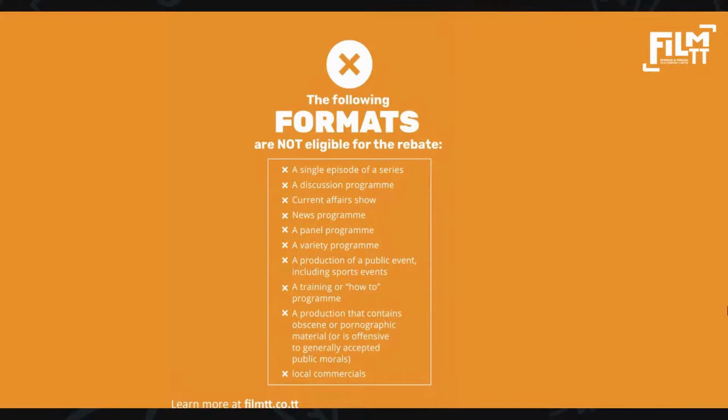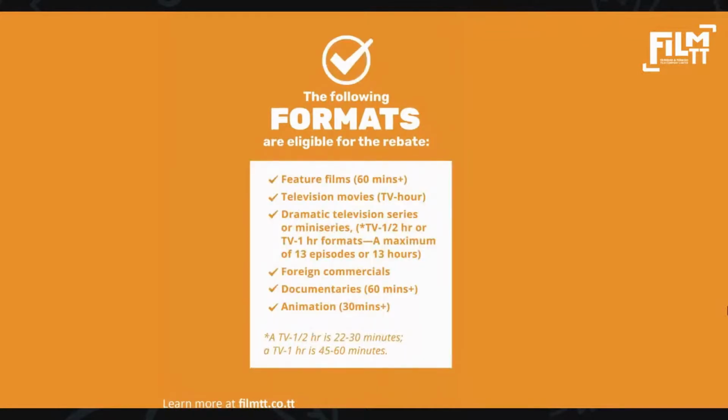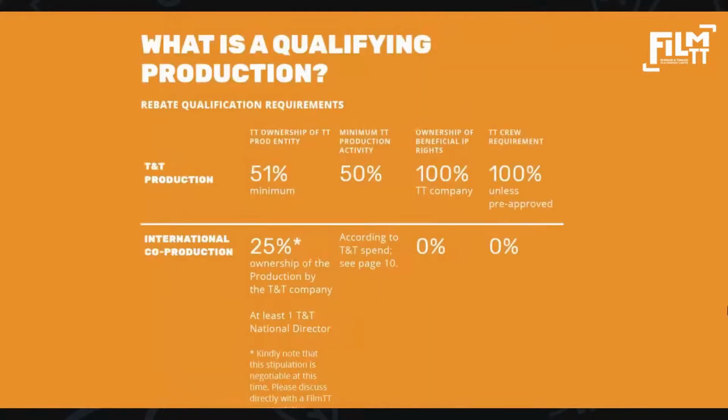Right. So again, this information is all available in the rebate guide that is available on our website. It's downloadable and it has all this information much more detailed in case you want to browse and flip through some more. Right. Moving on.